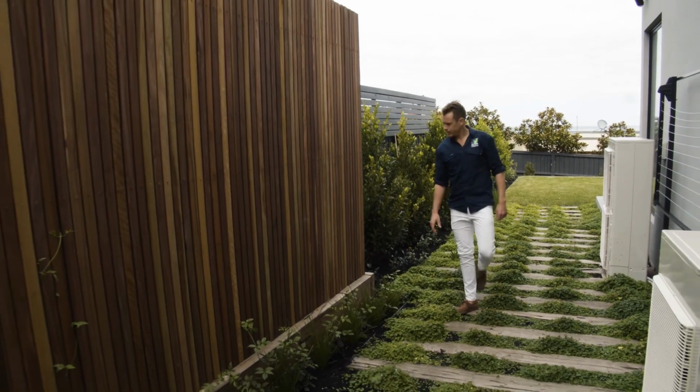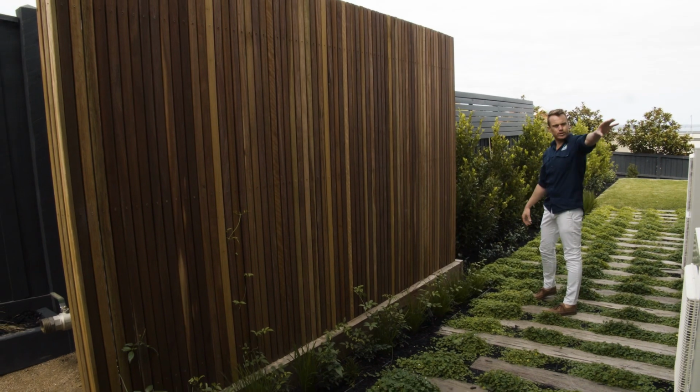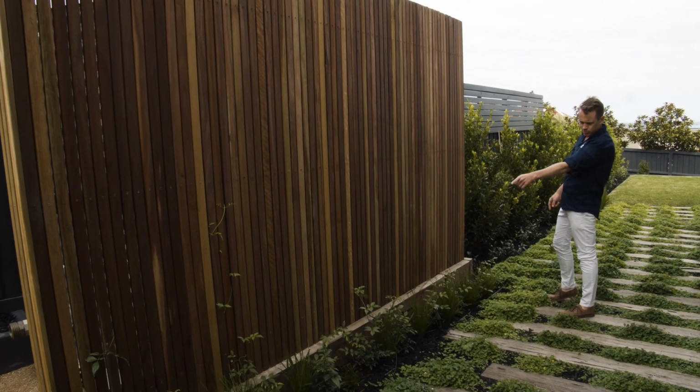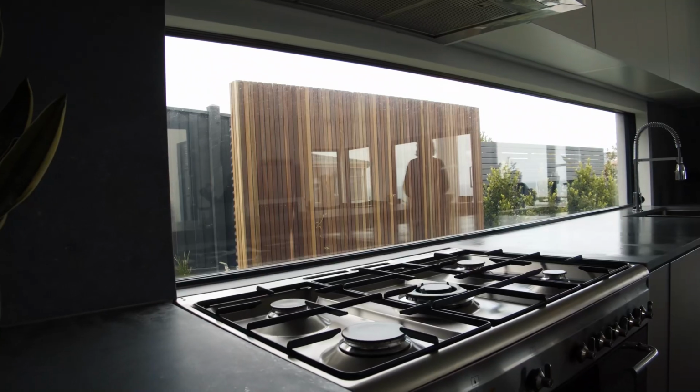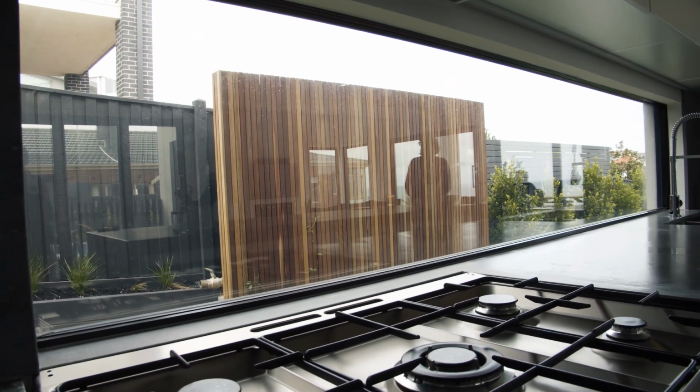Now what we've done here is we've built a spotted gum screen which hides the water tank from view when you're looking out of the feature kitchen window. In time, these jasminoids, which you can already see are starting to climb up, in time they'll climb up and end up covering the whole screen. It's going to look fantastic once it's done.